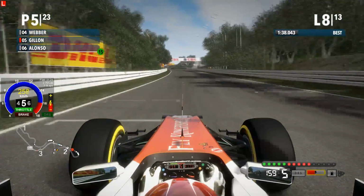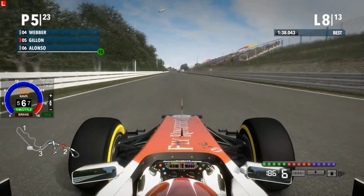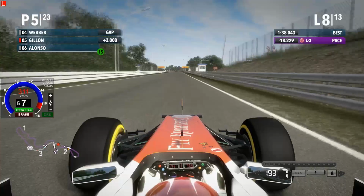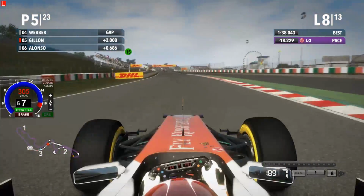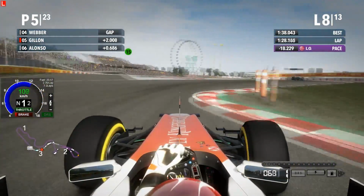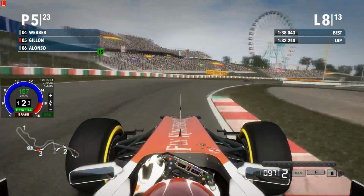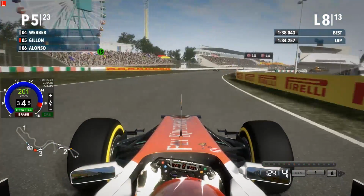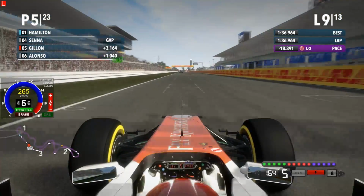Go to Rich now and see if I can get away from his DRS purely because he's got so much KERS. Might be able to do it. 1.6. It's not looking good at the moment, but the sector point, I believe, is on the exit of this corner. We know I'm good on the brakes. These tires are giving me a lot of grip in the slow speed corners. Okay, I might have done it. You're matching race pace. Not too sure. He's too far back to do it. But anyway, fastest lap of the race then.